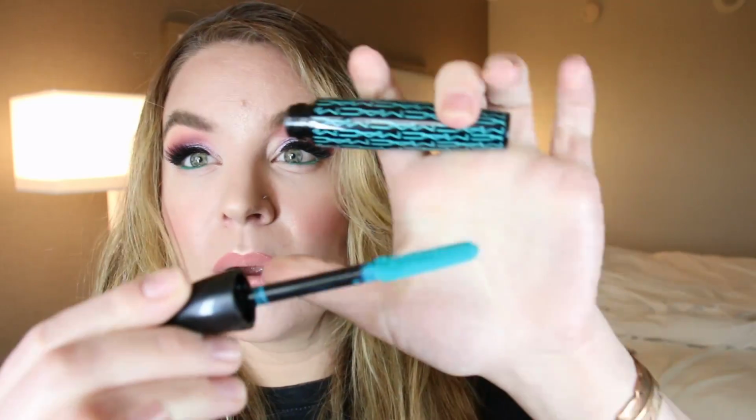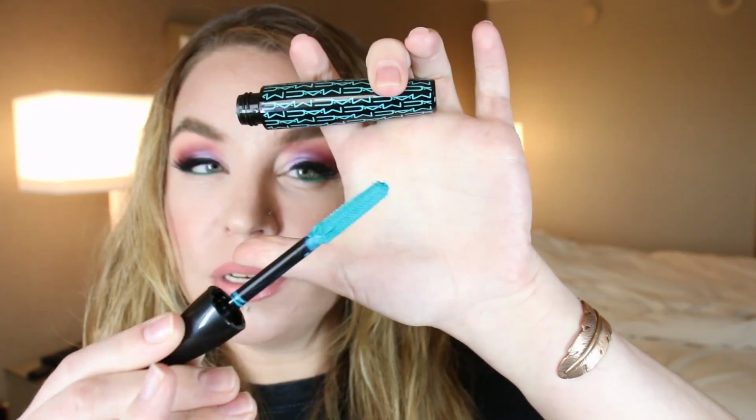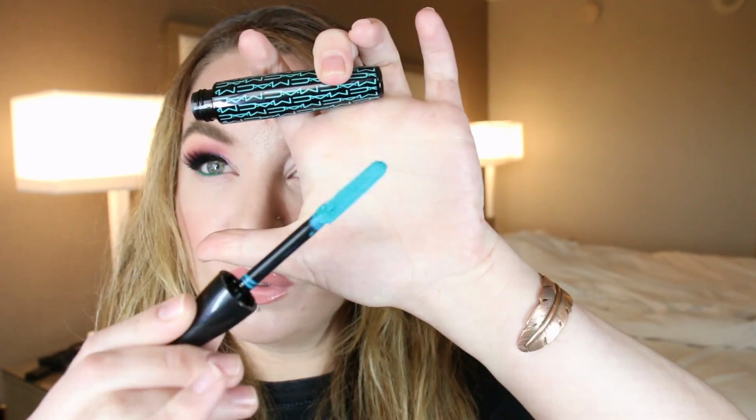I got the Sweaty Betty In Extra Dimension Lash Mascara, and I got this to put on my lower lash line, and it actually goes really well with a lot of the waterline colors that I wear. It's just a really pretty teal turquoise blue shade, and it stayed pretty well. I wasn't sure if it was gonna transfer down or anything, but the 2 days that I've worn it, and it's been pretty warm down here, a lot warmer than back home, it hadn't transferred.